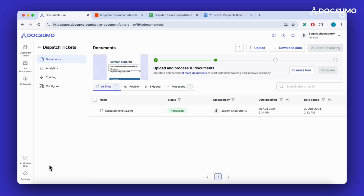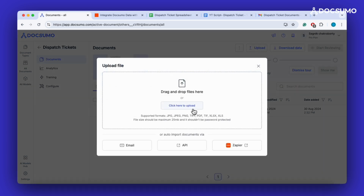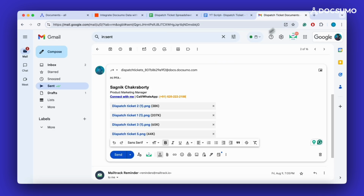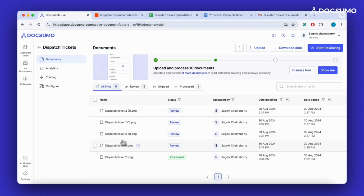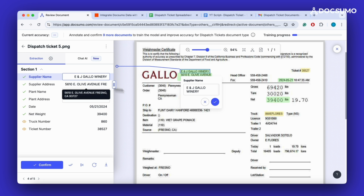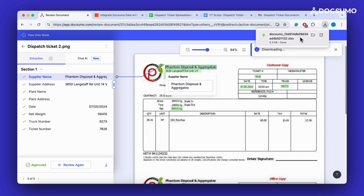Now that you have set up the model, you can streamline things even further by setting up automatic email ingestion. Click the Upload button at the top right of your screen, select the Upload Files option, choose Auto Import Documents via email, and then you're all set. You will see that all the documents uploaded via email have been ingested into Docsumo and are ready for my review. So after I review all of these documents, I can export this processed data in an Excel file and then store it in my system.